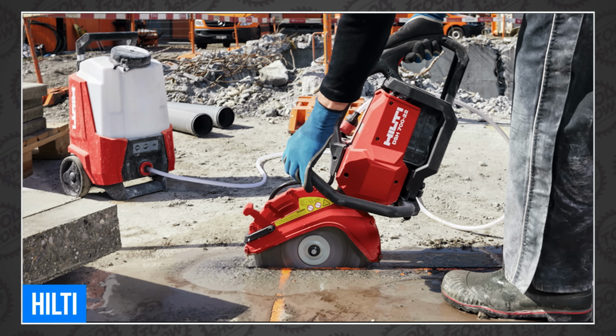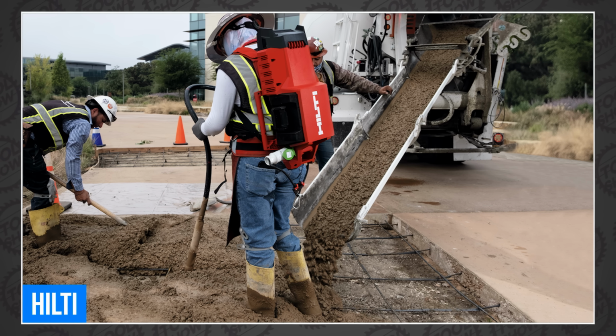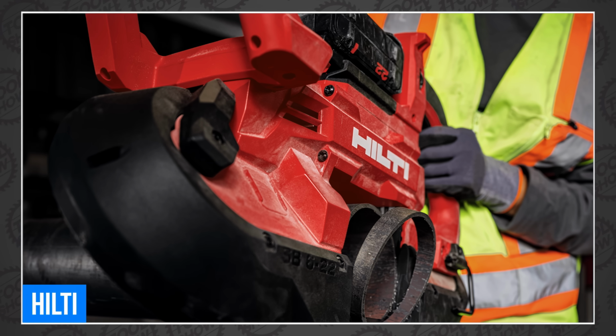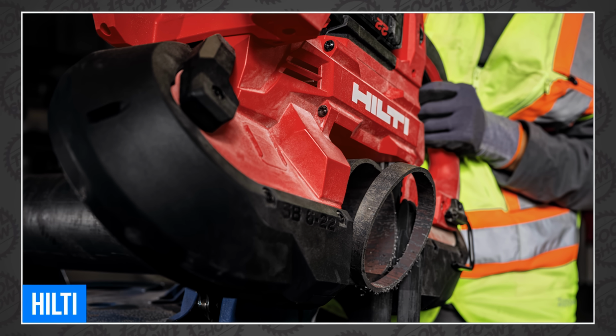So far, they've only revealed the new DSH 722 rear handle cordless cutoff saw, the NCV 1022 ultimate concrete vibrator, the NCV 422 pencil concrete vibrator, and the SB 622 wide mouth 5-inch bandsaw. All of these new tools will run on the 22-volt lithium-ion Neuron battery platform.